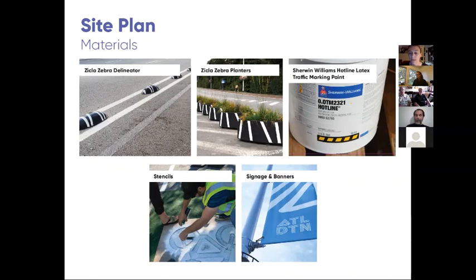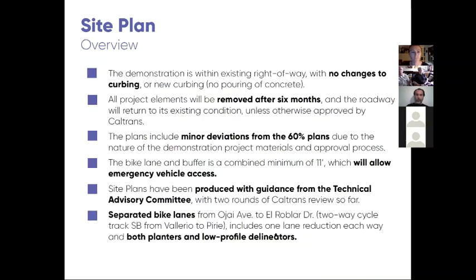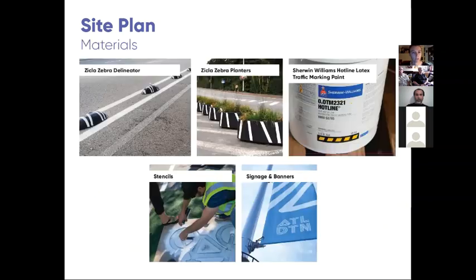And in regards to the planters, at first it was recommended to us that we use the water barrels that are traffic control devices and put plants in them, which was definitely a creative solution. But we've managed to get them to consider these planters, which we're pretty excited about. So, all right, moving on.